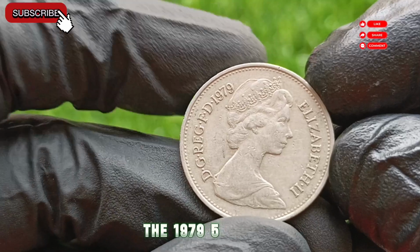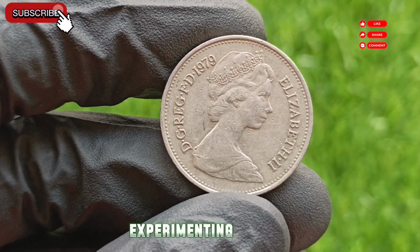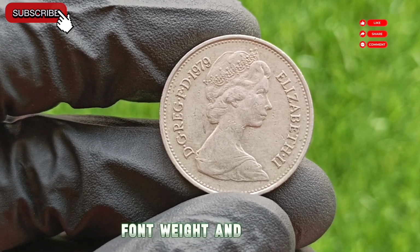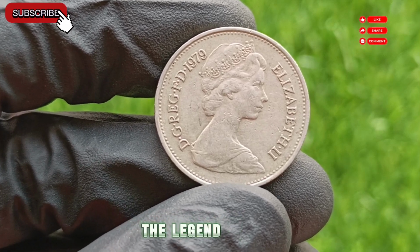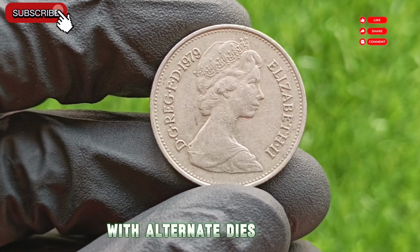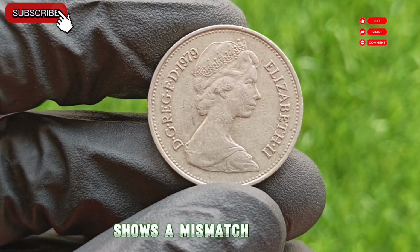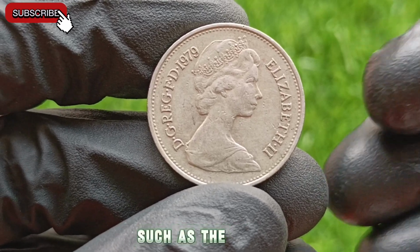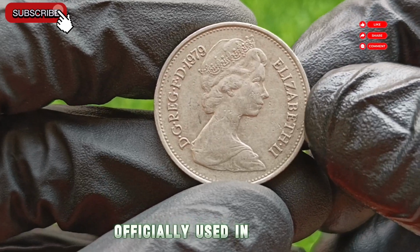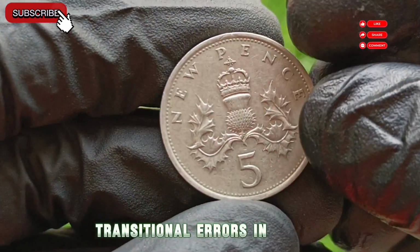The 1979 5 new pence was also minted during a time when the Royal Mint was experimenting with subtle design tweaks, such as different bust spacing, font weight, and even the spacing of letters in the legend. A few of these coins, it's believed, were accidentally struck with alternate dies meant for earlier or later issues. If your coin shows a mismatch between the obverse and reverse, such as the 1979 date paired with a design font or spacing not officially used in that year, you're possibly holding one of the rarest transitional errors in UK decimal coinage.